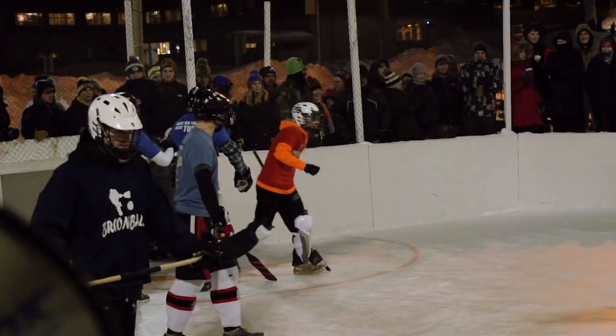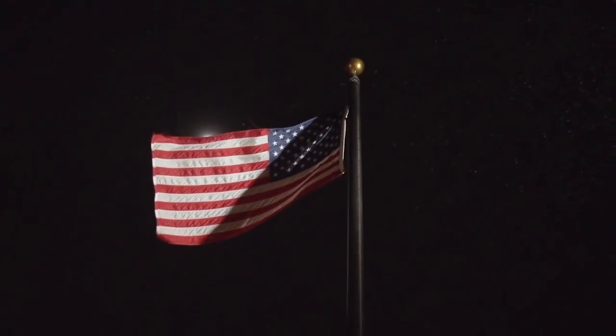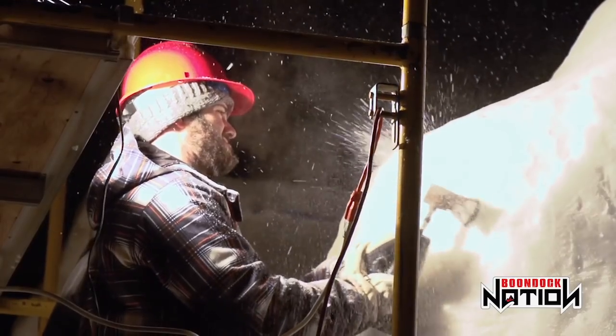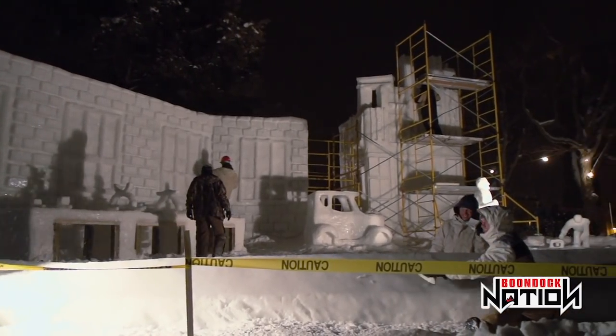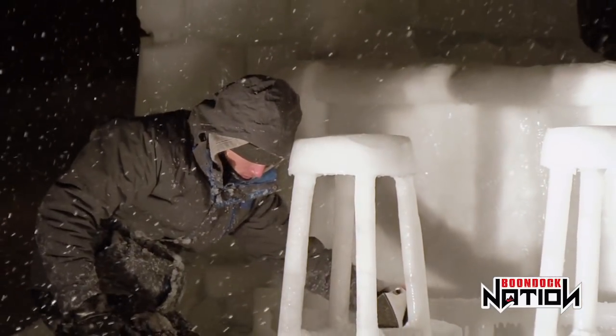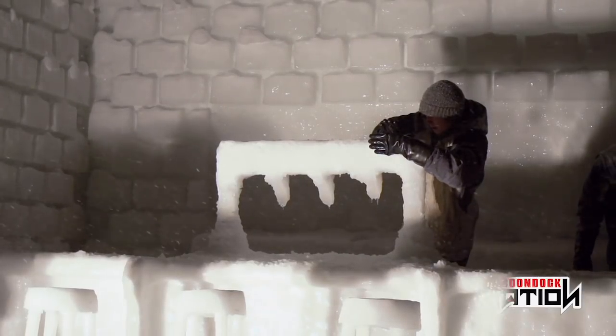So Michigan Tech's Winter Carnival kicks off with their all-nighter. It's a snow sculpture building contest, but it's really just a celebration of winter in the Keweenaw. The snow sculptures that they do up at Michigan Tech are so elaborate. They use a variety of tools like chainsaws, axes, and hot irons to sculpt the snow.